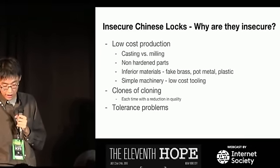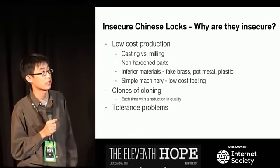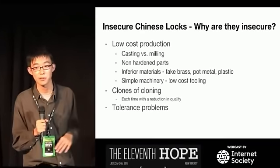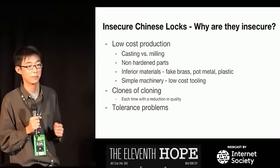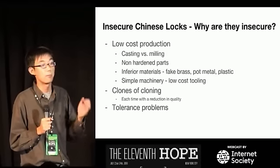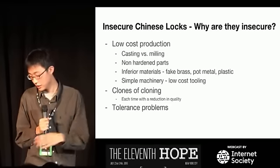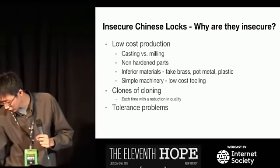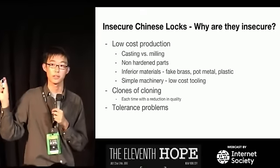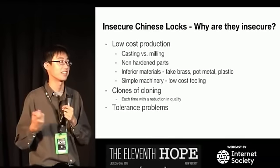So let's go on. Insecure Chinese locks, why are they insecure? Because we have low-cost production. Basically they try to make the lock as cheaply as humanly possible, like it cannot be cheaper than whatever the Chinese have managed to think up. Casting versus milling: they'll cast the cylinder if possible. They'll mill out parts of the cylinder to save on some brass. Non-hardened parts, like a lot of the locks that I have in here actually. It says hardened on the shackle, this silver thing over here, but it isn't, because it's easier to stamp hardened on the shackle than it is to actually harden it.